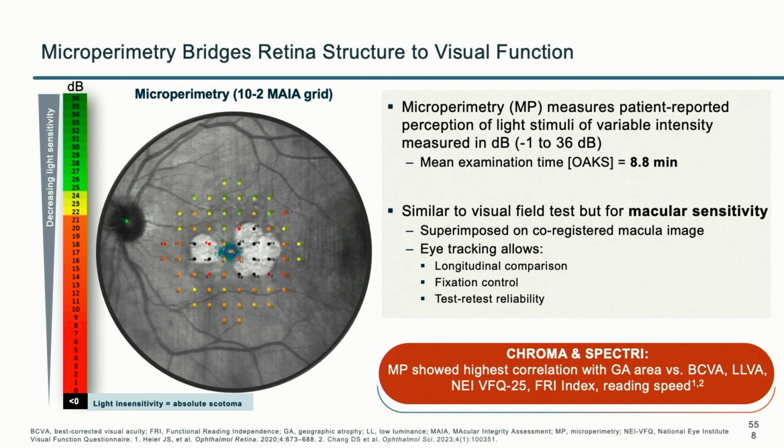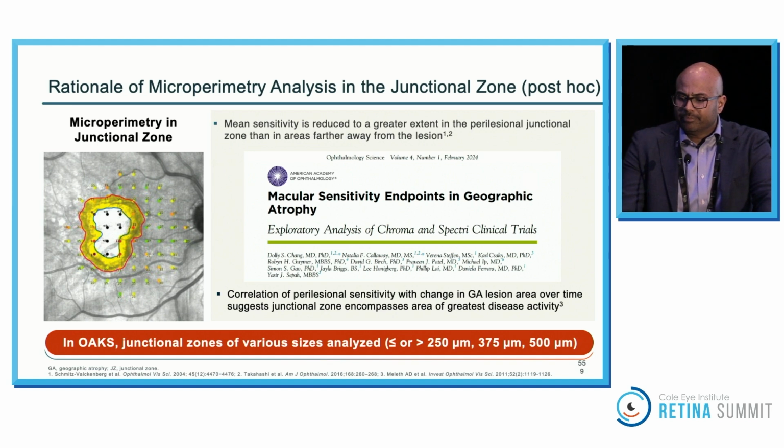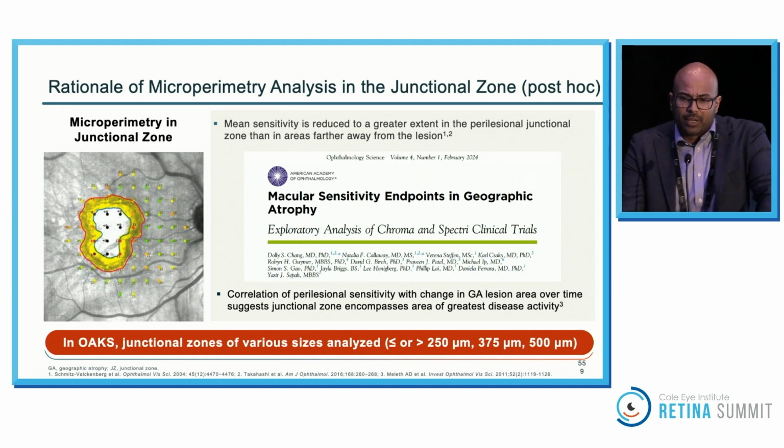And of course, microperimetry measures the patient-reported perception of light stimuli of variable intensity. This takes about 8.8 minutes. It was only done in OAKS and not DERBY. It's similar to a visual field test, but for macular sensitivity, and you can see it superimposed over the macular image. The junctional zone is an area that you can look for specifically because the mean sensitivity in that junctional zone is reduced to a greater extent in the perilesional junctional zone than in areas further away from the lesion. And we saw that also in Chroma and Spectri.